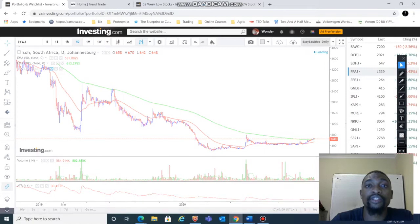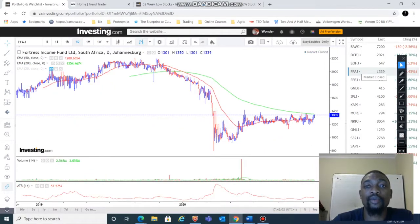And then, as we mentioned previously, we are looking at property stocks or some REITs, real estate investment trusts. The one that caught our attention this week is Fortress Income Fund. This one has two share options, FFA and FFB, but both of them show the same technicals. The only thing that differs is the dividend yield. You'll have to look for yourself to see the difference between FFA and FFB, but it's just one company, Fortress Income Fund.